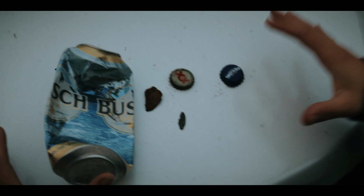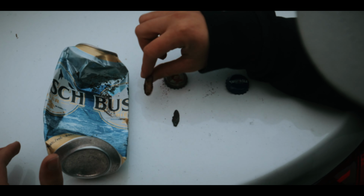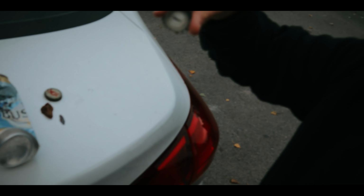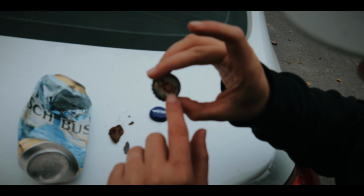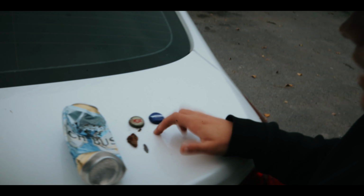First, we found all this trash: bottle caps, a piece of pipe, I think another piece of pipe, and this can. We're going to throw all this away. This one says Twisted Tea. And this one, I don't even know what beer this is. It's a Mexican beer. That's cool, I didn't know that.